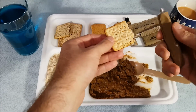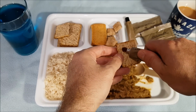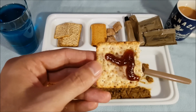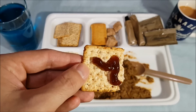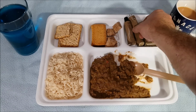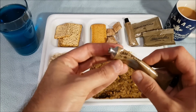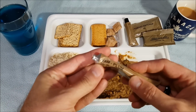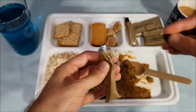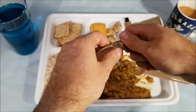And let's try some of this plum jam on here too. Geez, that's really, really good. Not runny, hasn't separated at all. That plum jam is absolutely fantastic. Great sweetness, very nice plum flavour too. It's not overpowering or too much. They did a great job with that one. Put the lid back on there.